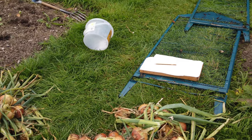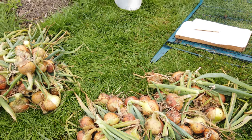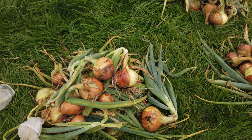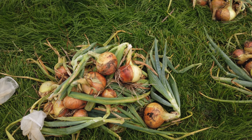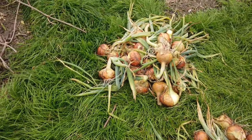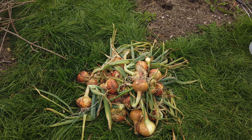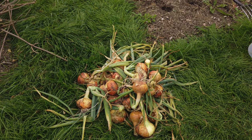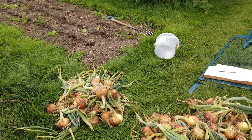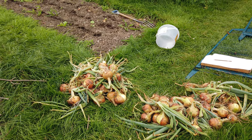So we've got this lot are Centurion, then we've got Hercules and their Sturon. I think the Hercules are slightly less big than the other two. But they're all good onions. Yeah, they're all good onions. No rot whatsoever.